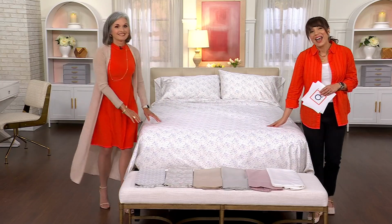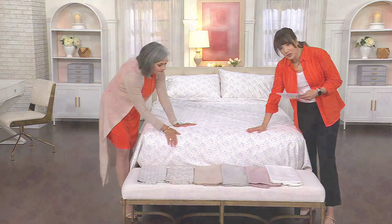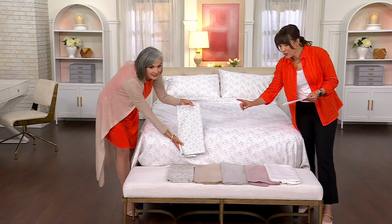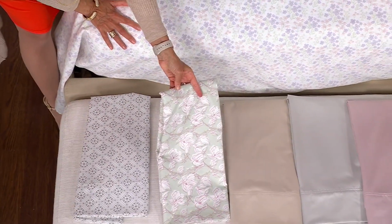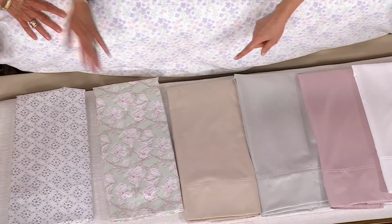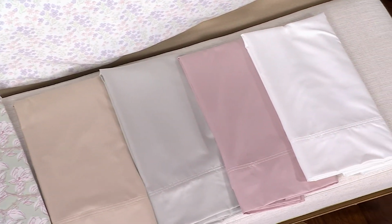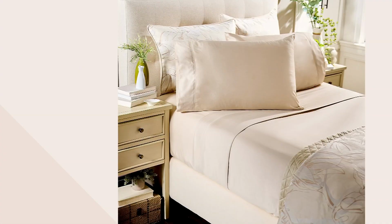And these are brand new prints for spring and summer. So this is the multi-floral. It's been so popular. I just think it's so happy. It's beautiful and so unique. Then we have neutral tile. Next to that is the sage floral, and I know you've fallen in love with that sage floral. It is so pretty, so artistic, and very creative. And if you're looking for wedding gifts, look at this: champagne, gray, violet, and white. 4 easy payments of $13 to $21 for 400 thread count, 100% Pima cotton sheets. What a great price.